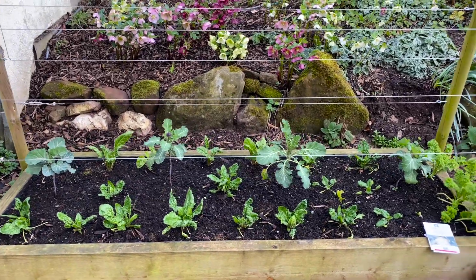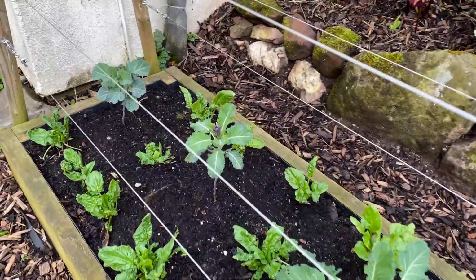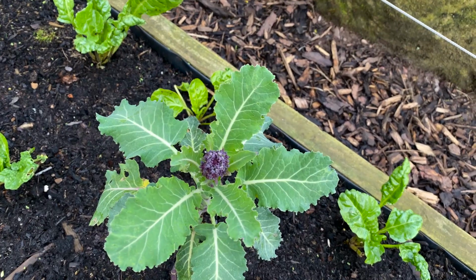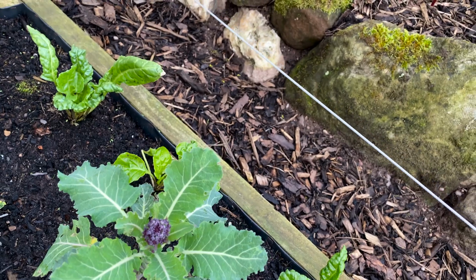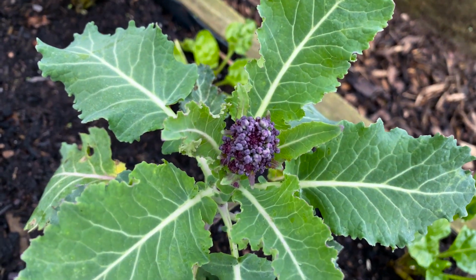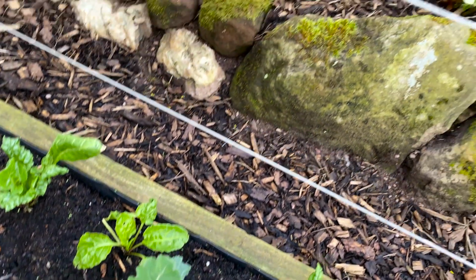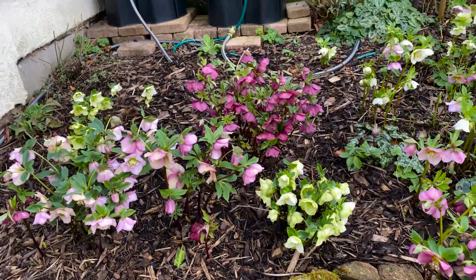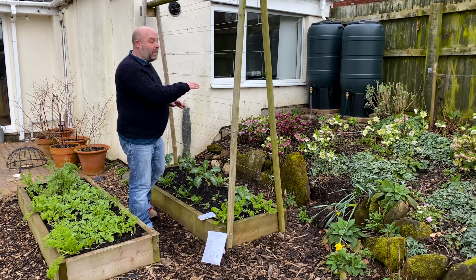And then if I walk around here, just getting the first florets on the purple sprouting broccoli. I don't know how many I'll get off that. They're pretty small plants, but it really is a pretty flower in itself. And then these are the hellebores.